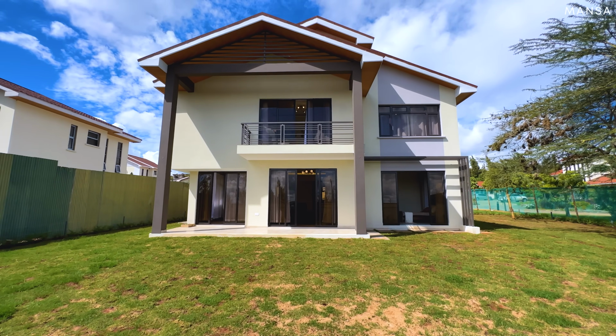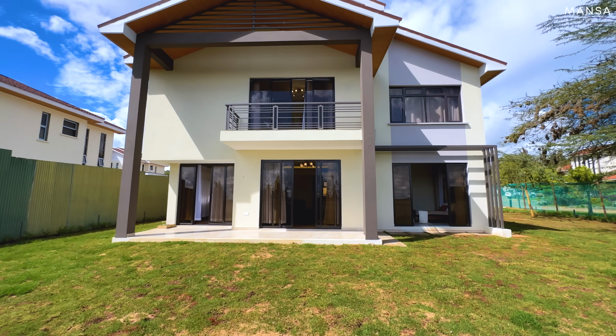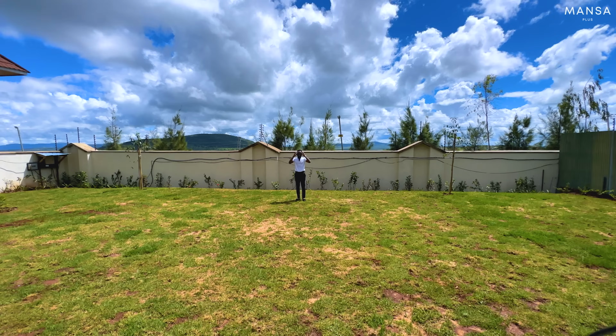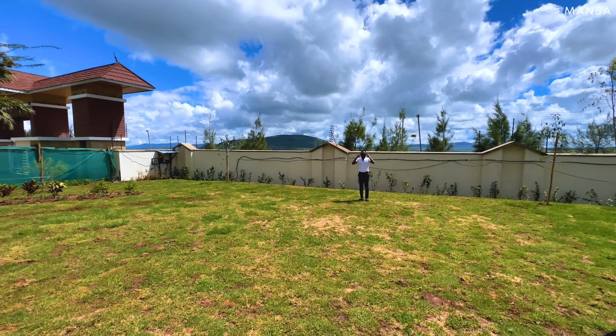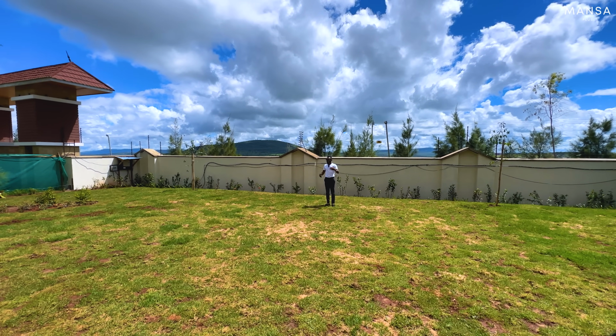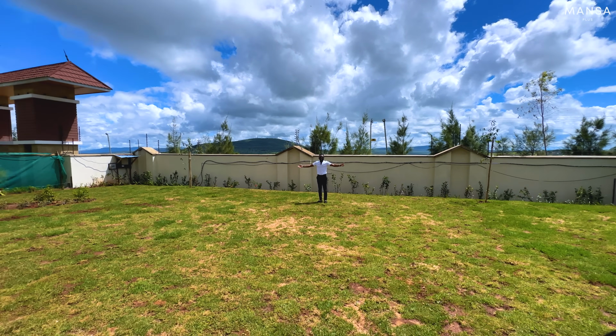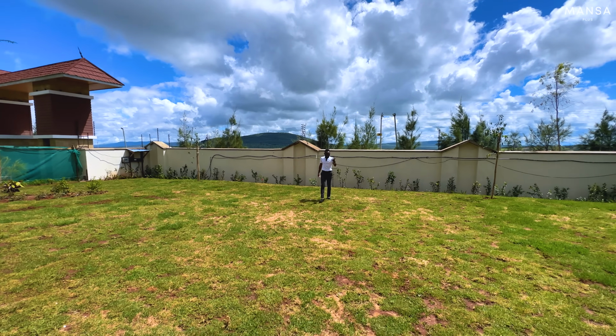My goodness, what do you think of the space? I think this is a massive space. I will do so much with this space. This is very generous for a 227 square meter house. I can't believe that house gets this much space. And I can't believe that the corner house is still on the market. How? This should have been the first house to go.